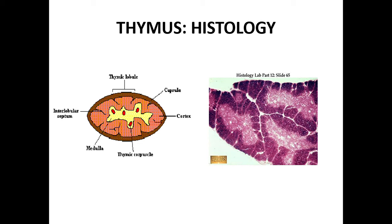So on the left side of the illustration, we have a leaf-like structure we call the thymus, and it is covered by a capsule. So it is an encapsulated organ. Now, the thymus is divided into several lobules, which we call the thymic lobule, and each division is separated by an interlobular septum. Now, the thymus is divided into two parts. We have the cortex, the outer portion towards the capsule, and we have the middle portion, the medulla.